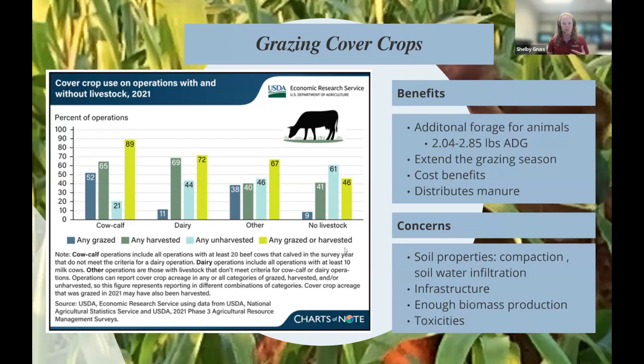And it's like I mentioned before: if we're using these cover crops for grazing, are we taking away some of those other benefits that we mentioned previously? Are we compacting our soils? Are we affecting our soil water infiltration? We also have infrastructure concerns. We have to have a fence and water availability, and some of those things are kind of costly.